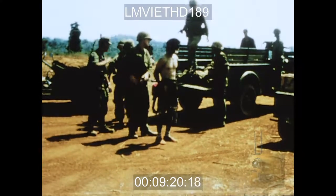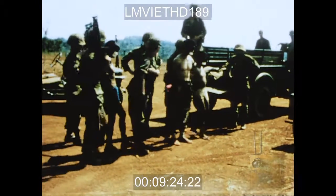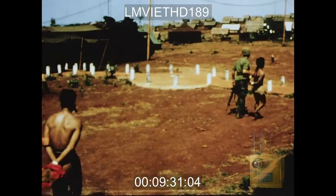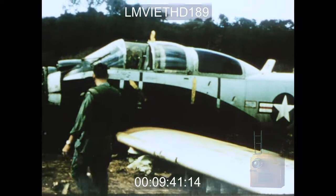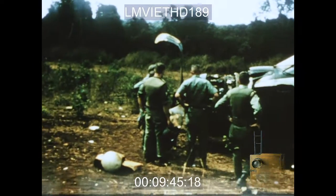At Bon Briang, near the end of March, 4 Viet Cong are taken prisoner by a recon platoon of the U.S. 25th Infantry Division. They are turned over to a brigade military intelligence team who will put them through an intensive interrogation. Also at Bon Briang, an attempt is made to recover a crashed aircraft.